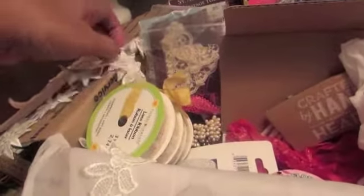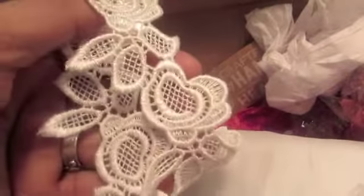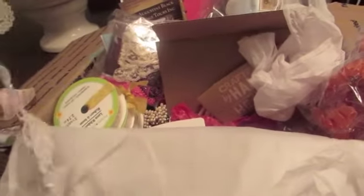This Gilder's paste wax, and this one is in patina. So I tried it over here on the box. You can see it right there. And look at these lace trims. This one is mums. This one is roses. And look at the white butterflies, you guys.